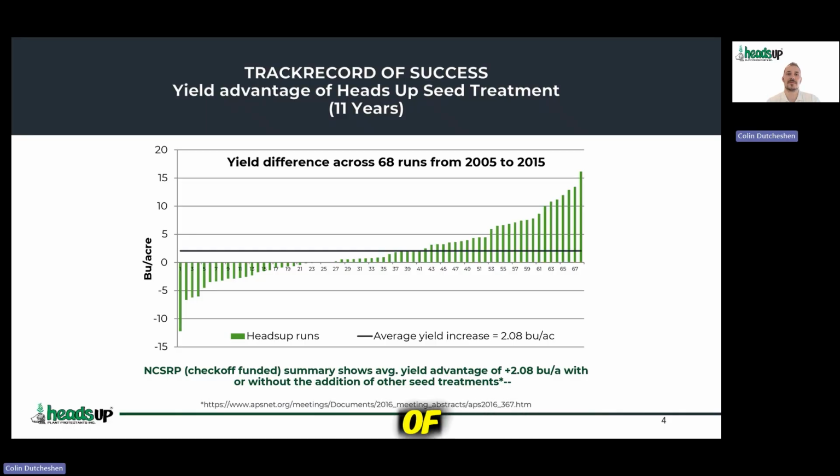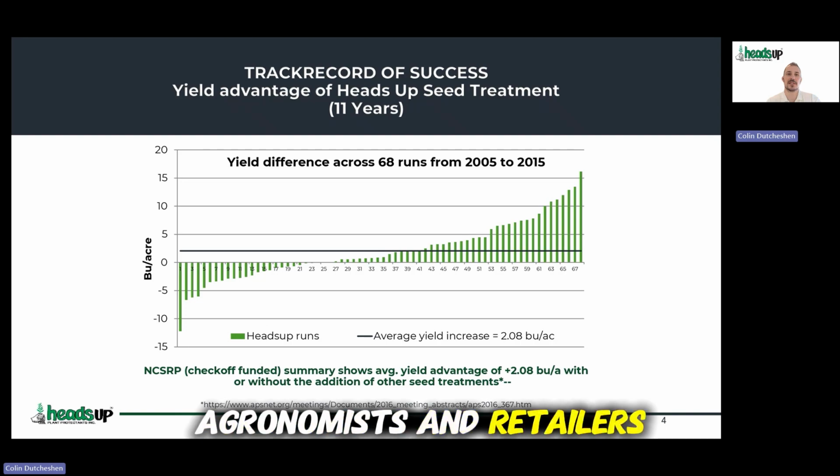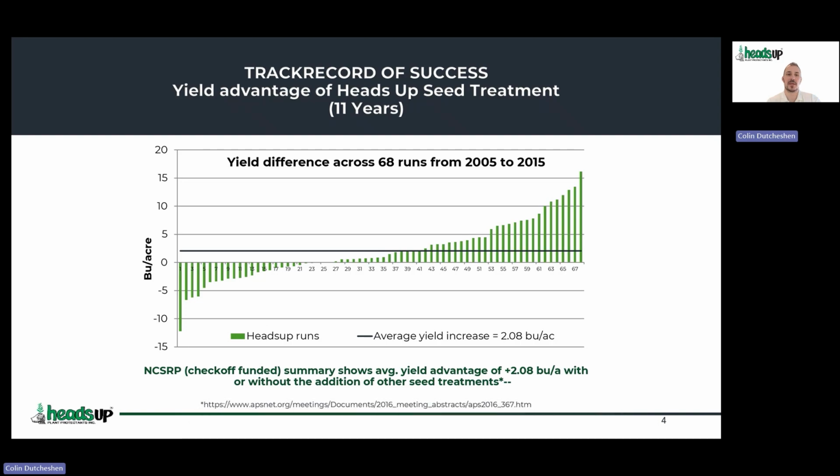And we also do a lot of field trials with independent seed dealers, agronomists, and retailers, which you can find there as well. So I challenge you, if you're looking at a biological this year, try to find some data on that product going back as far as you could find it on Heads Up.